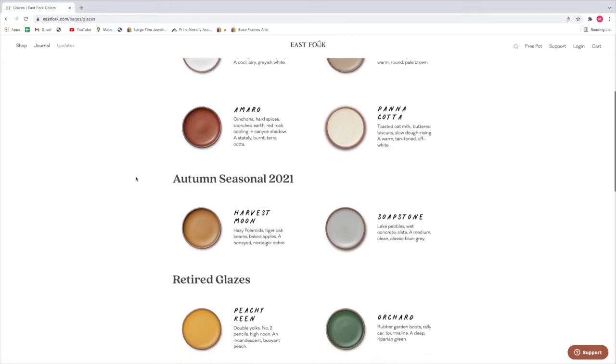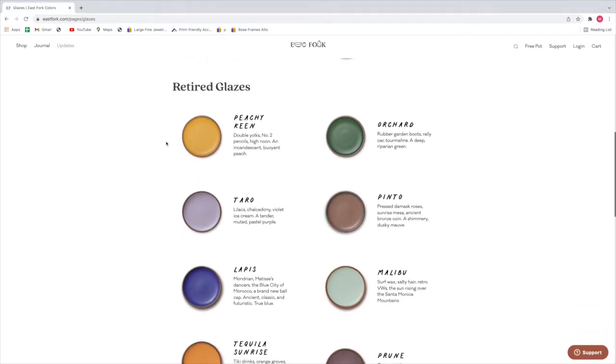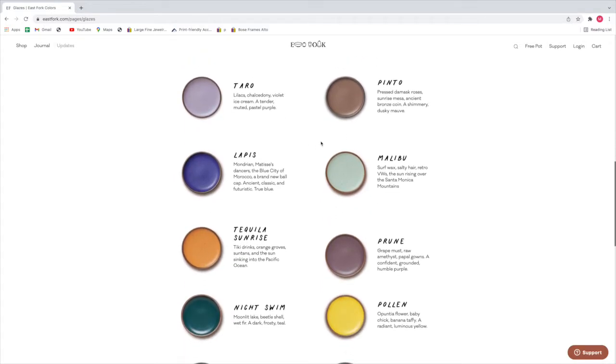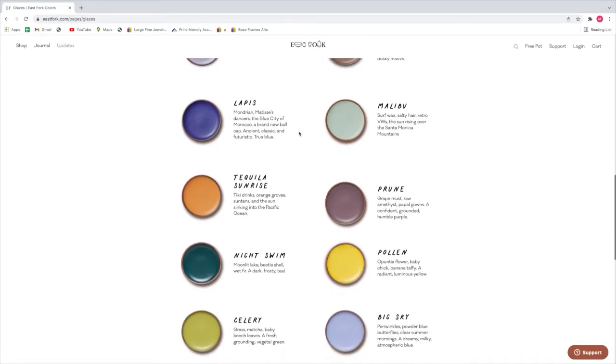These others here, and then you have this autumnal seasonal here. I showed you the Harvest Moon in the mugs, and I showed you the soapstones as well. I also showed you Peachy Keen and the Tauro. Okay, I didn't have any of these others, but look at these other colors. Orchard, Pinto, which I believe is going to be going out pretty soon, maybe discontinued. That'd be one to take a look at if you can find it.